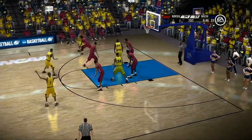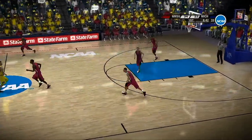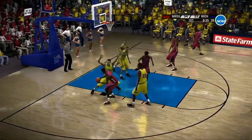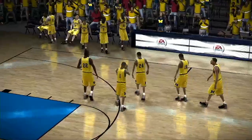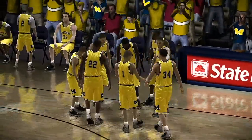Went away from the post and goes the other way. He shoots from long range. Way off target. Dick, this is just playing good defense. Really does a great job with his footwork beating to the spot. New Mexico State are on a bit of a run. Let's see how long they can keep it on, Brad.